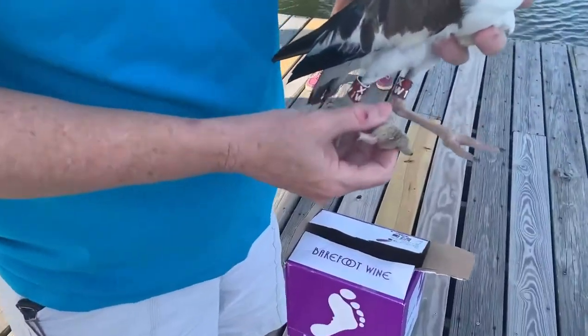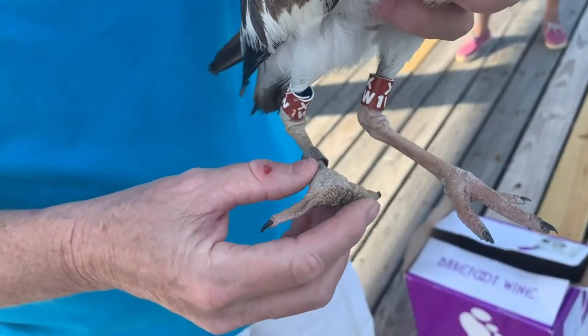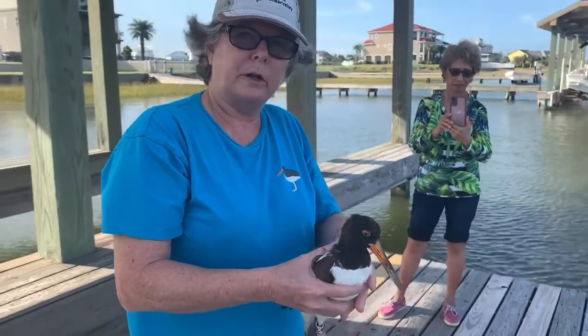It lost a toe and its foot's kind of deformed from the fishing line that was wrapped around there, but this on the bottom is hard now, so it'll just be able to walk on that. So it should be able to feed fine. It's been eating really well at the rehabber and it can fly.